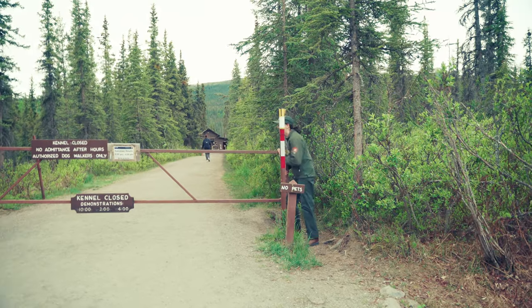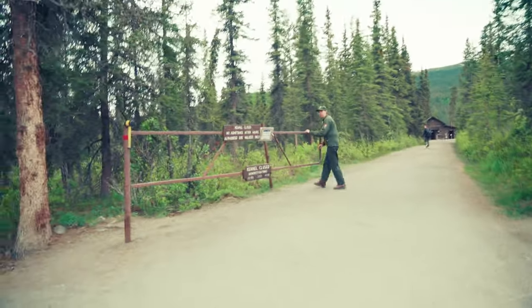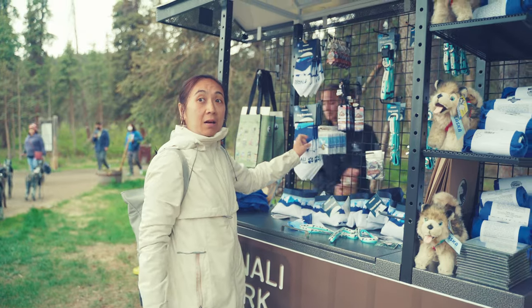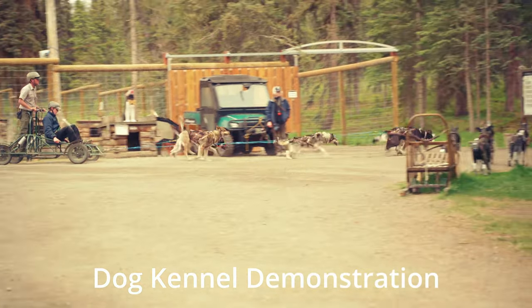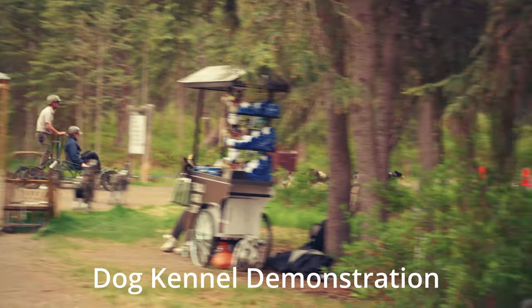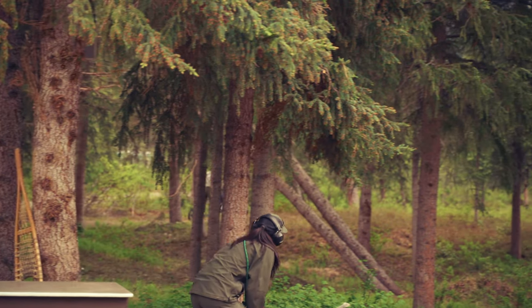Did you meet dogs? Yes. Still waking up? They're special because it's 100 year now. Today, it's like here. It's just exciting.